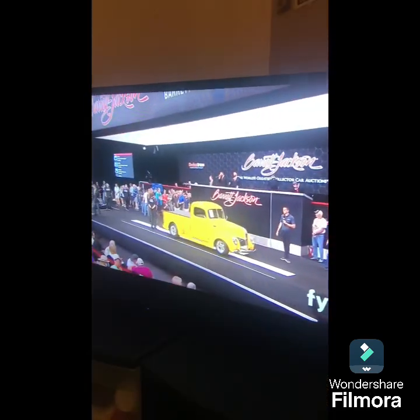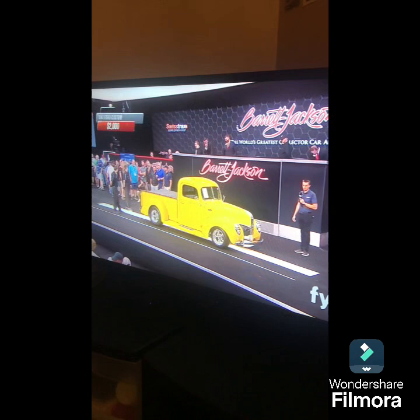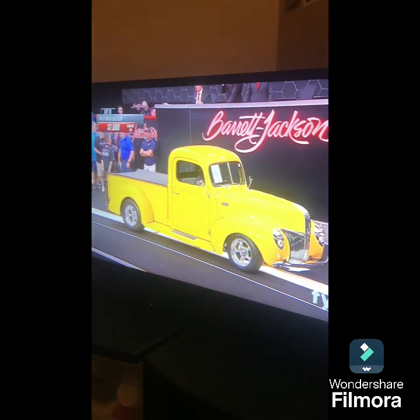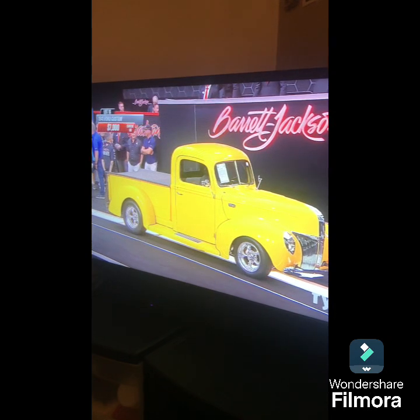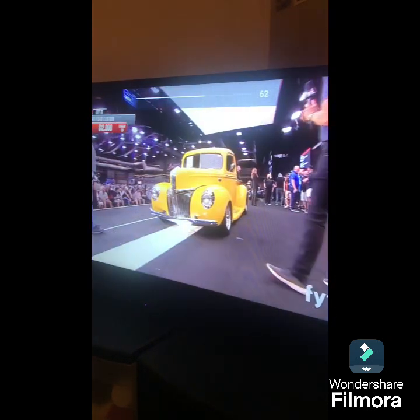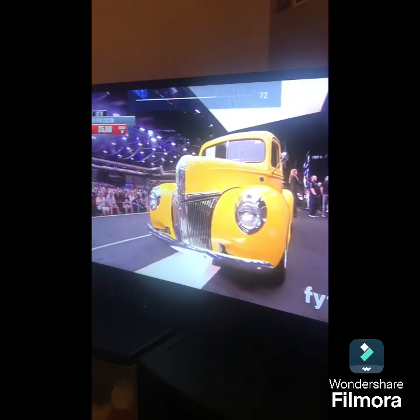A 1941 Ford Custom pickup that we previewed just a little while ago. Yeah, beautiful custom. You see the custom louvered hood, hiding underneath is not a flathead. It is a 302 cubic inch V8. And this one has been lowered perfectly.